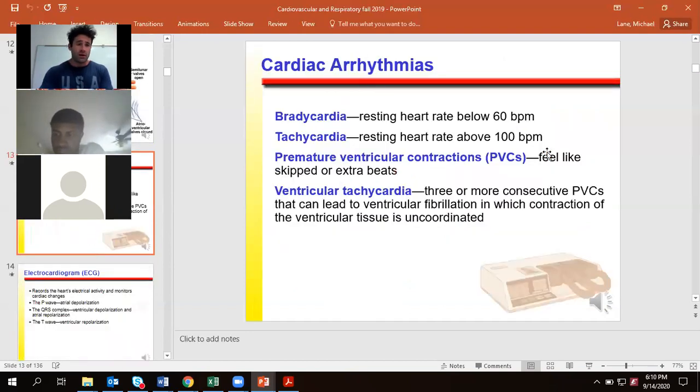Now, there's a variety of potential cardiac arrhythmias that people can have, one of which is called bradycardia, and this is when your heart rate is simply going to be lower than 60 beats per minute. If this happens because you're an athlete, because you're in shape, that's not a bad thing. That's actually a good thing. Then there's tachycardia. This is when your resting heart rate is above 100 beats per minute.